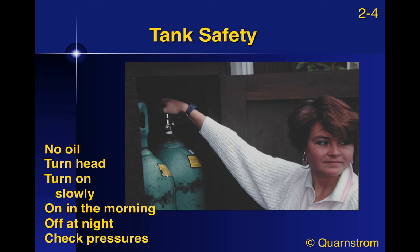If you had somebody lubricate the regulator, and should it blow up, they would be picking pieces of the regulator out of the back of your scalp, but you wouldn't have noticeable scars. You just wear your hair a little longer. And I think they should be turned on every morning. I think they should be shut off every night. When they're turned on in the morning, the staff should look and see what the pressure is so that you're sure you have adequate oxygen for the day.